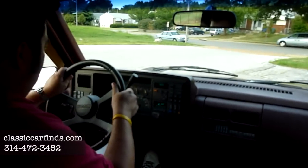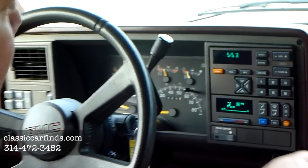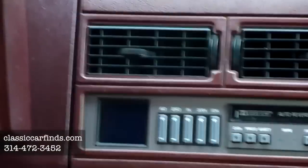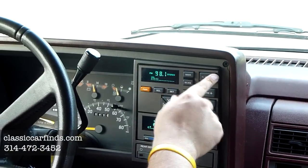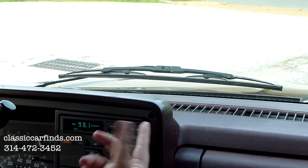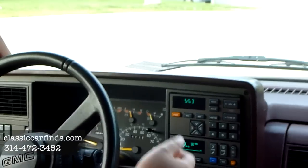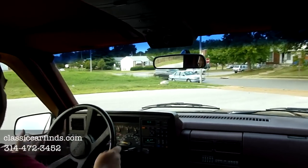AC working. Here you can see the mileage I showed you earlier, 119,158. This equalizer thing here, the equalizer works, but there is no display for it. Minor issue. Radio works great. So, you know that works. All your gauges are working, so without further ado, we will get on the road here and take her for a test drive. Really, really nice.